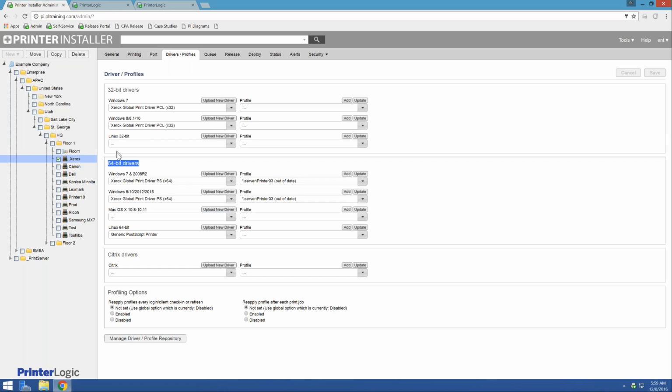The other benefit to our driver management is that it is a holistic solution where you are managing all of your Windows drivers, and as I mentioned earlier, you are also able to manage your Linux and your Mac OS X drivers from the same screen. And you are even able to specify exactly which Citrix drivers are going to be used inside your Citrix sessions. You can continue to use the Citrix Universal Print Driver, or now you have the option to upload discrete drivers as well into those Citrix sessions.